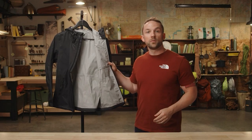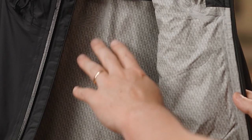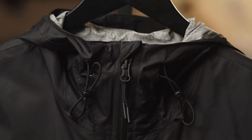2.5-layer Dryvent is made with a face fabric, a waterproof coating, and a printed half layer that are all bonded together. This half layer keeps the coating away from your skin and allows for increased breathability. This is our most packable and lightweight Dryvent construction, primarily used for fast and active pursuits where every ounce counts.